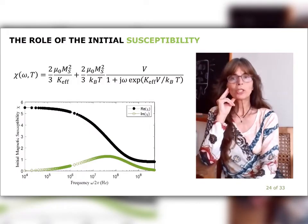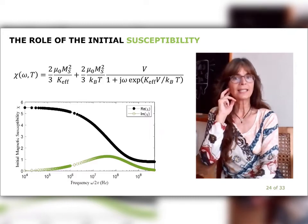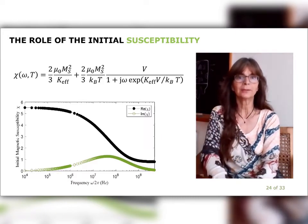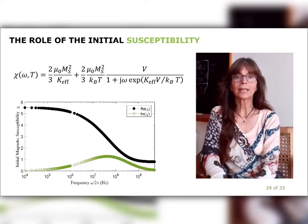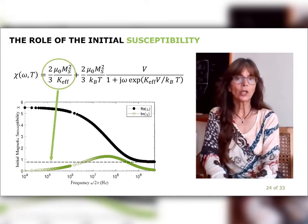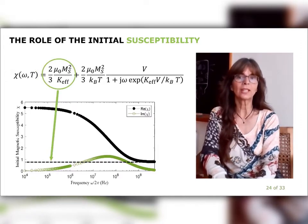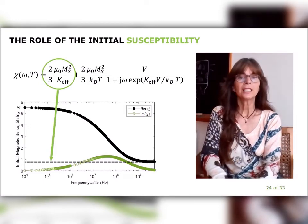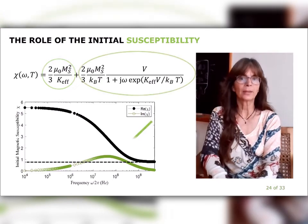In a simple approach, we can calculate the initial magnetic susceptibility of a superparamagnetic particle using the Snoek model like this. The DC magnetic susceptibility depends on the saturation magnetization and the anisotropy constant. Then, it depends on the temperature and frequency like this.